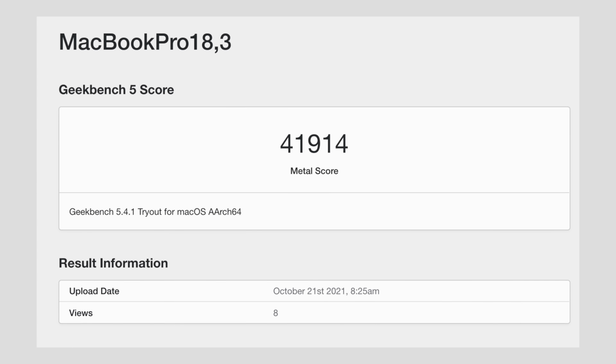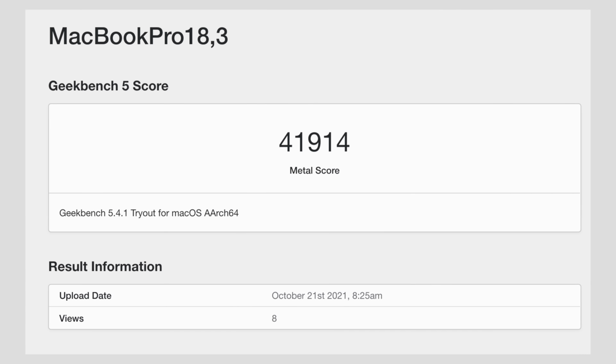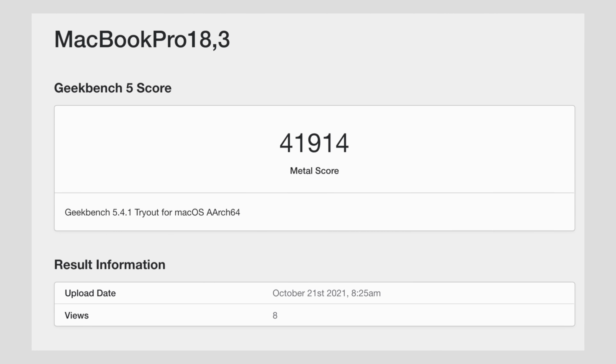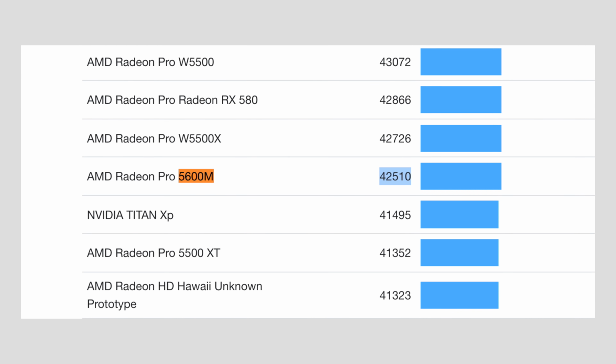The best score we got for this chip is 41,914, which is actually super impressive, and it's just barely shy of our performance expectations, being almost exactly 2 times faster than the M1's 8-core GPU, which would mean it's getting almost perfect scaling. However, the really weird thing is that this leaked score is actually lower than last year's top-of-the-line 5600M GPU.